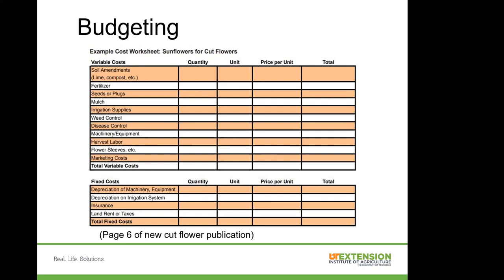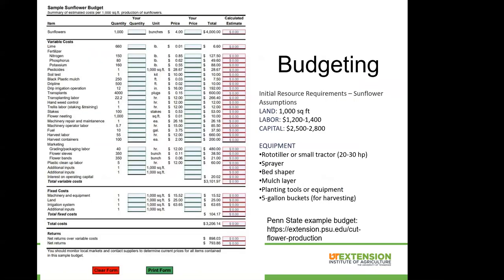So again, this is in this new publication. There are other budgets out there that are a little bit more in depth. This one is from Penn State, and this is something you can actually download and edit. So here they have their quantities put in here, and then those cells next to it, the green and then the red, are going to populate after you enter something into that green cell. So again, this is something you can go and download and edit based on your inputs and your operation.